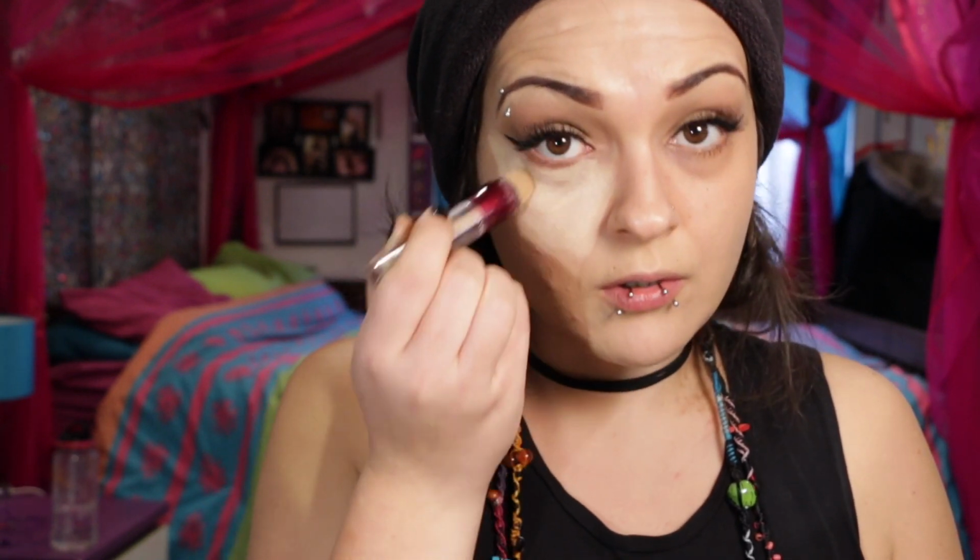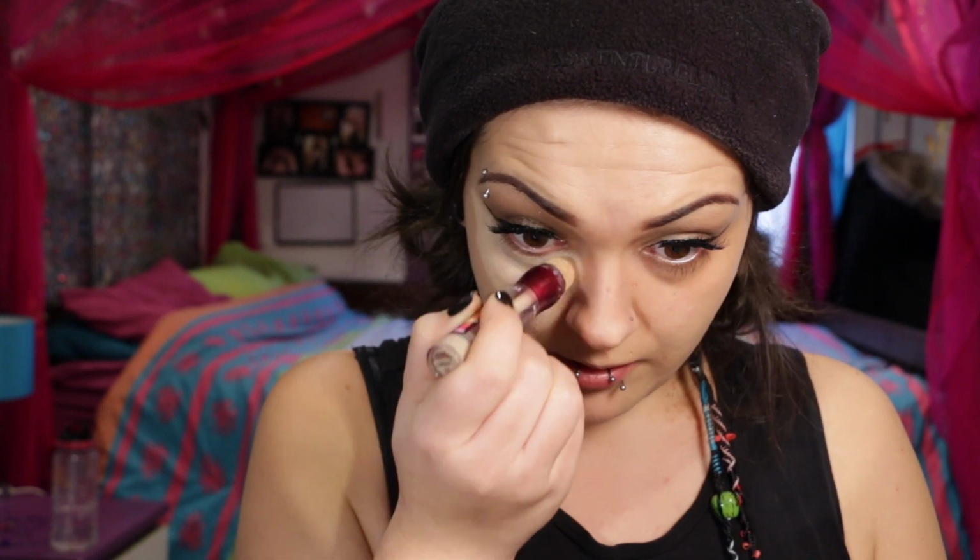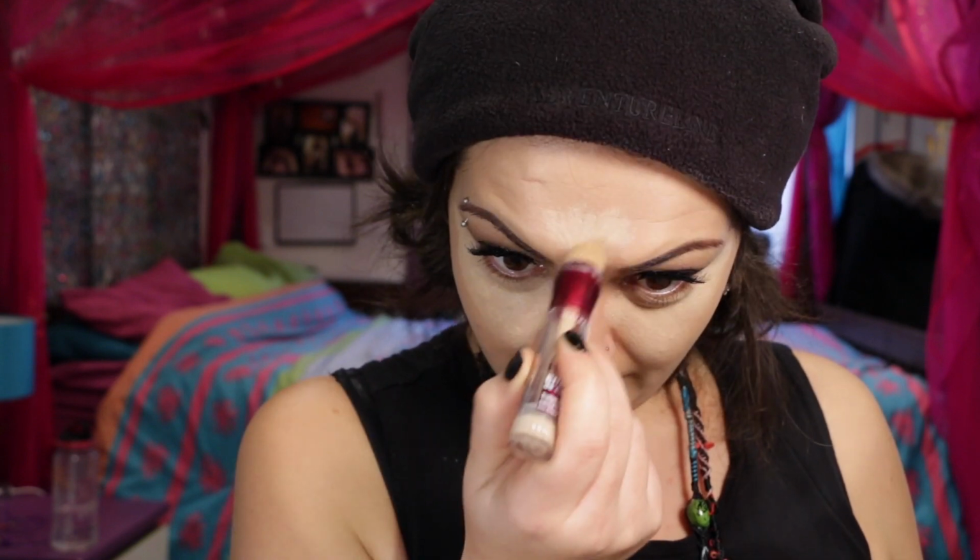I'm going to do my contour and highlighting first. So I'm going to grab my Instant Age Rewind concealer from Maybelline. I'm obsessed with this stuff, honestly. It's just so beautiful. It's great for a highlighter, because this shade is much too light for me, which means it'll act as the perfect colour as a highlighter. So highlighting and concealing my circles and the colour correction, a bit on my chin, cupid's bow, nose, forehead, and grabbing my damp beauty sponge and just blending that in.